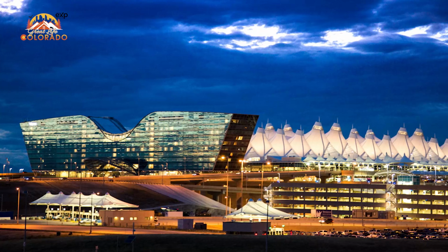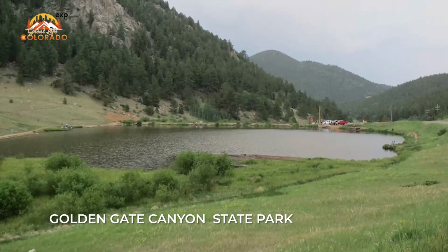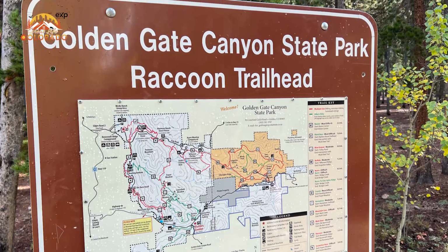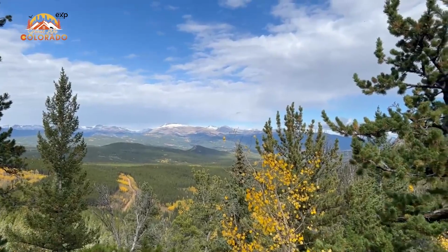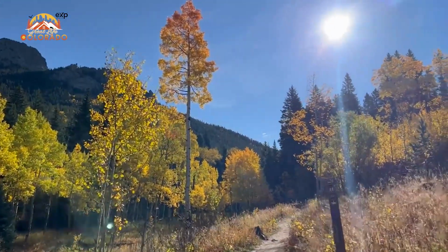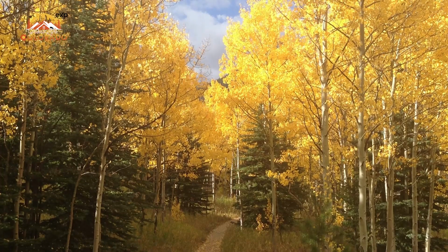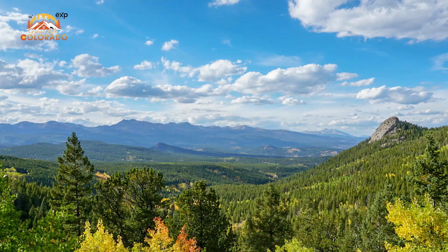As long as we're staying close to Denver, another crowd favorite is Golden Gate Canyon State Park. It absolutely comes alive with over 12,000 acres of pine and aspen forests. The trees change color. It seems to just paint the canyon hues of yellow, bronze, red, and orange. One of the best vantage points in the state park can be found at Panorama Point Overlook. Once you're at the Overlook, you can enjoy sweeping views of the canyon and hillside from the Continental Divide.